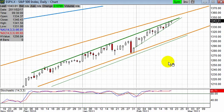The story with the S&P 500 is a little bit different. We're right at resistance. This green line that we see, this trend line that has been working as resistance, resistance, and once more resistance. We're not quite over it.